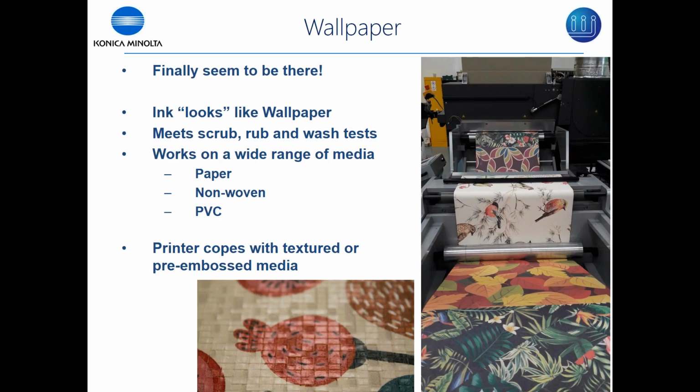We seem to be there. The ink now looks like wallpaper. We meet the scrub, rub and wash tests. We discovered quite early, talking to a lot of mass production people, it's not just paper, it's non-woven, it's PVC. I think we ended up with a list of 42 different media that we needed to print on. And we also realized that we had to print on textured or pre-embossed material, or sometimes just furry material that's not just a flat sheet or flat layer, it's got a texture to it. We've got to throw the ink down into the texture.